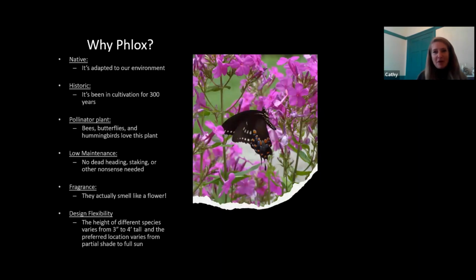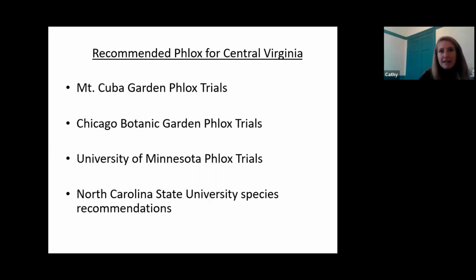I had this photograph before of the spice bush swallowtail on phlox. It is a highly historic plant, which always hits my buttons. It's also very low maintenance, and I love bringing it in for bouquets because it has a really nice scent.